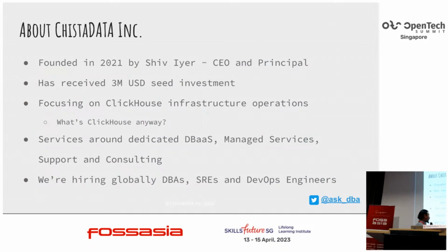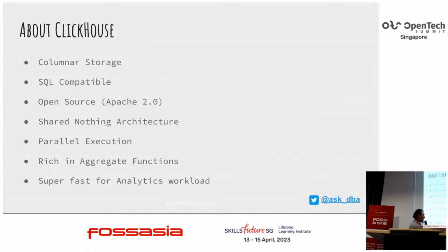This is where I work, and we actually focus on ClickHouse infrastructure operations right now. And what does that have to do with MySQL? Well, the data comes from MySQL or Postgres, so there's a big link between OLAP processing and OLTP processing, and that's my area. ClickHouse is also an open source database. It's a columnar, fast analytics, SQL-compatible database. If you haven't tried it, maybe you can try it for analytical workloads and ask questions for future reading.